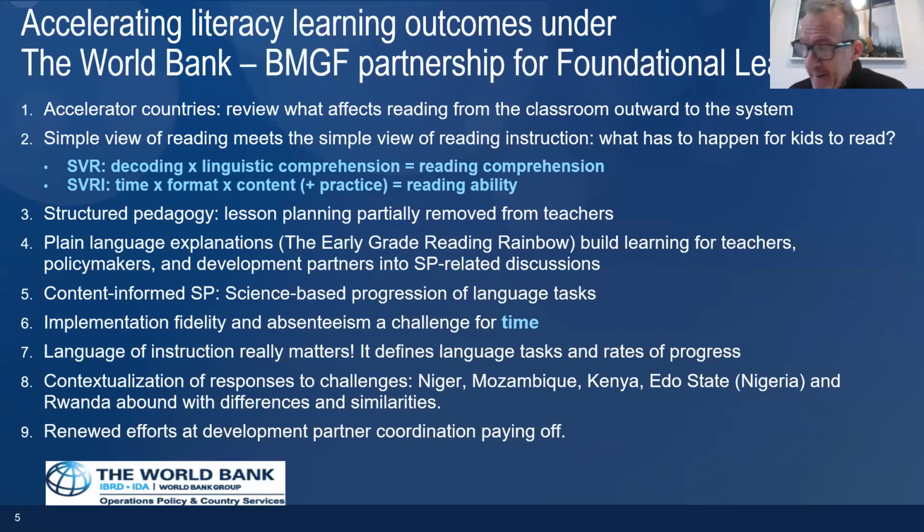And there are a little bit more than 100 million children born in the world. Right now, only about 55 million are learning to read adequately by age 10. So we need this massive effort. We need it to be an understandable effort for the millions and tens of millions of teachers who are involved. So part of what we're doing in this accelerator program, which is a World Bank and Gates Foundation partnership for foundational learning, which I'll give you some more details on in a moment.